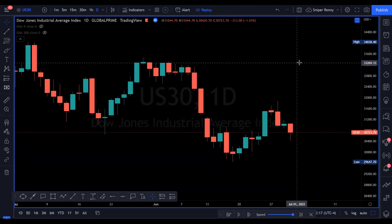Guys, I want to break down a trade that we took in live London. It was about 7 scalps on the buy side for US30, where we made almost 230 pips. So I want to break it down with a top-down analysis leading into London, and then how we took that buy.